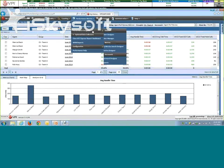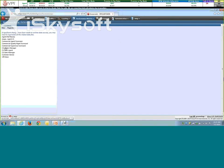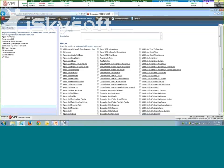I go into my performance management, and I go into my design area. Remember, I said you have kicker designers and metric designers. We're going to talk about that later. But I just want to build a scorecard. I'm going to go to my scorecard designer. On the left-hand side, I can see all my existing VPI scorecards. I'm going to create a new one, and I'm going to call this Team Greg Supervisor Scorecard View.